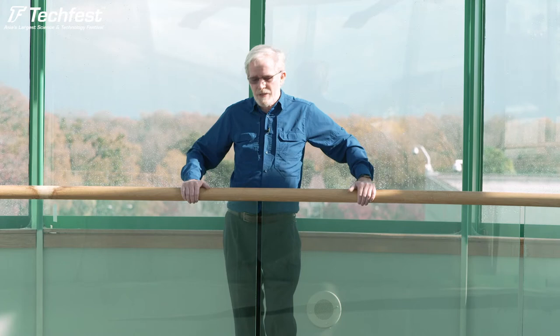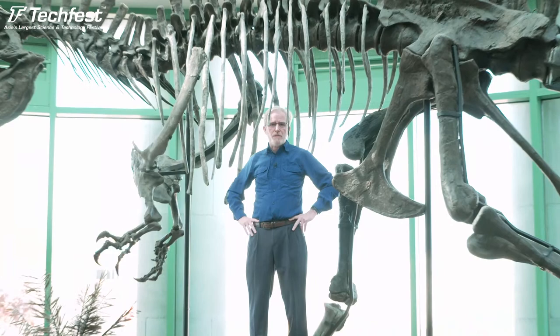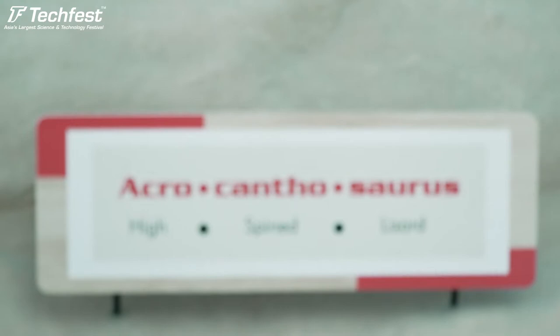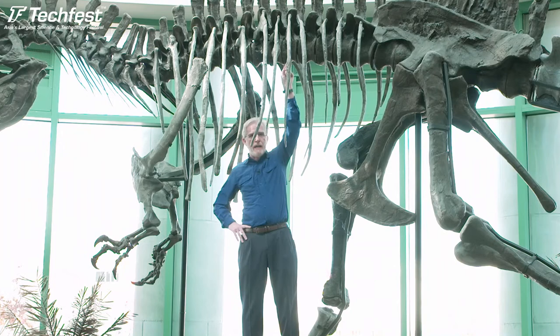The Aquadome is where we also have one of our prized specimens, the Acrocanthosaurus, which lies below us. So let's take a flying leap and I'll tell you more about it. So here we are, it seems we've landed in the heart, or perhaps the stomach, of the Acrocanthosaurus. This is a beautiful specimen, the only specimen of its kind in the world. 60% of this specimen exists in our collection. The reason it's called the Acrocanthosaurus is because it is a high-spined lizard. That's its translation.